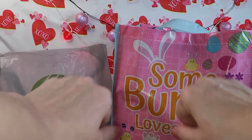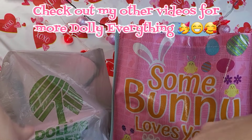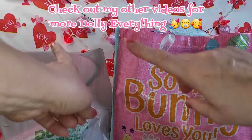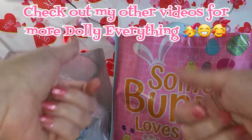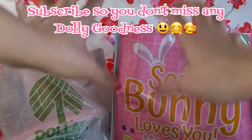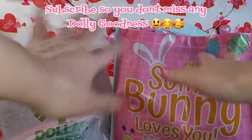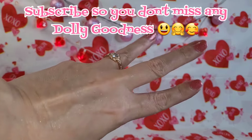Today, what I've got for you is a pretty decent Dolly haul. So I went to Dollar Tree, I also went to Meijer's, and I ordered some things from Target that are off to the side. So y'all know the drill. We're gonna take these bags, move them out of the way, and just jump on into all this Dolly goodness and loveliness. First, I'm gonna show you what I got from Meijer's because I only got three things from there.